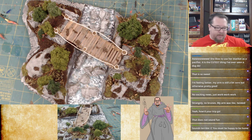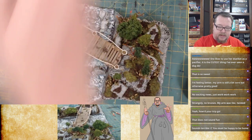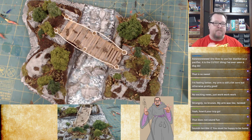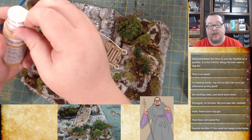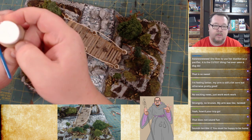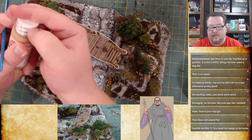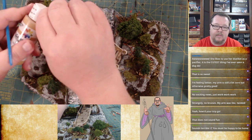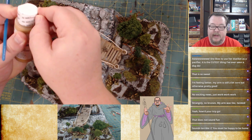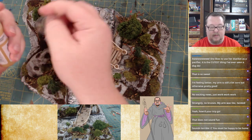Now we get to do fun stuff like this. So, all right, so we're gonna put a little highlight on that. Just like a tan color here. Just to highlight them a little bit. Oh, I haven't even opened this yet. Come on. What is going on here? Why can't I get hold of this stupid thing? Ah, there we go. What a pain.